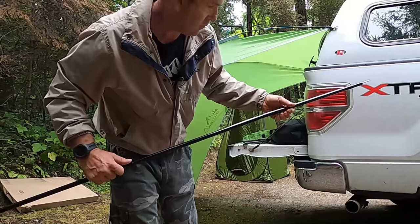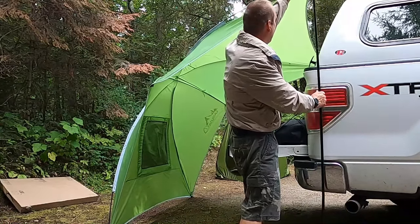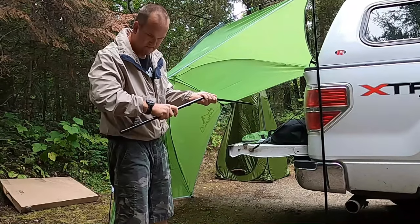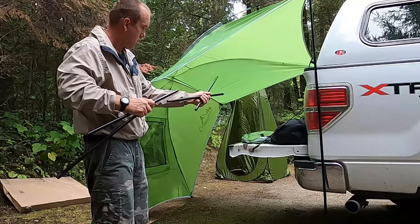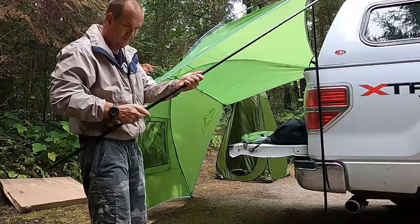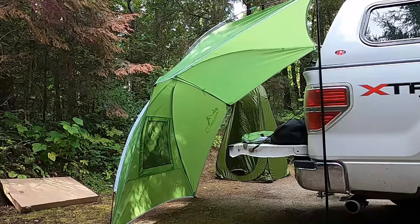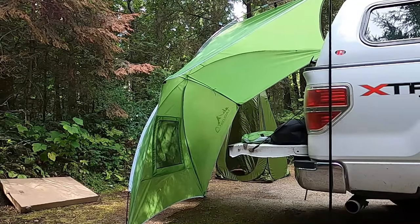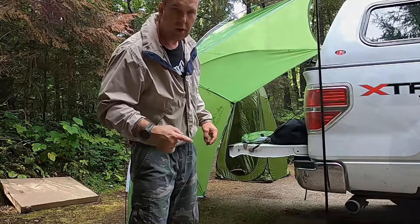Probably hear the traffic and dogs barking. There's quite a few people in the campsite right now. Okay, I'll stick it in here. Put together the other one on the other side. Now it's just a matter of running the strings down and connecting it. So I'll get that all set up and then we'll carry on the video.